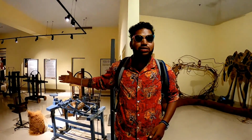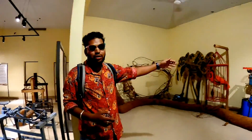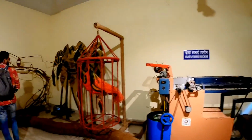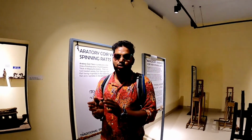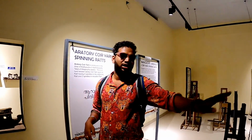Those are the traditional machines which are used for spinning of the coir, and this is a machine of the latest technology. In the olden days, spinning of the coir was done using bare hands. After that, these spinning wheels were introduced.